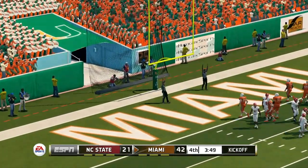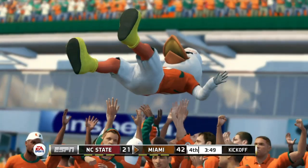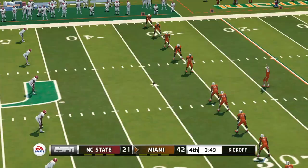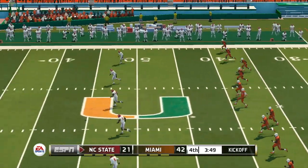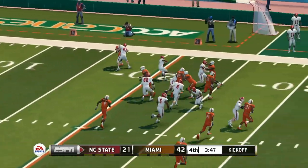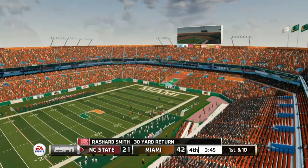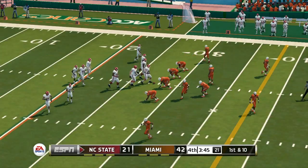He makes the PAT. So a 7-play, 58-yard drive. And they come away with 7 points. You know, when you can throw the football as well as these guys can, you don't necessarily always have to have a balanced attack because you're so proficient to throw the ball. Excellent kick. He's to the 20. And he's shoved out of bounds around the 27-yard line. Their last drive broke down and they punted. What do they have in store this time out?